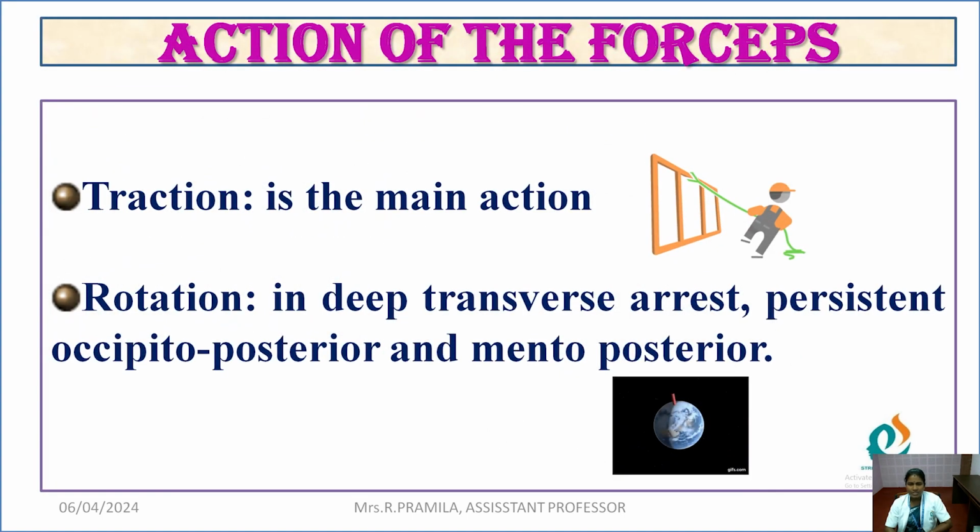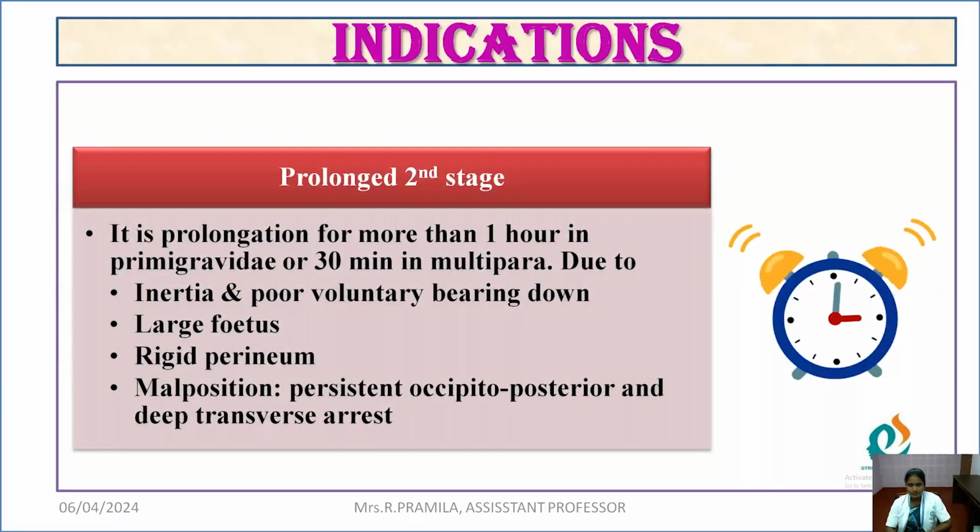So what is the action? What the forceps are going to do: first is traction. With the help of forceps we can apply traction, that means we pull the baby from the pelvis. And then rotation. Forceps also help in rotation of the fetal head. So in deep transverse arrest, persistent occipito-posterior and mento-posterior position, this can be helpful.